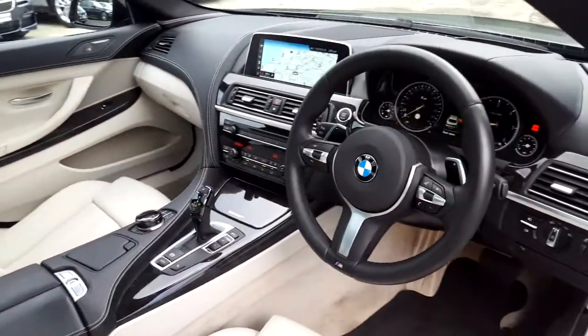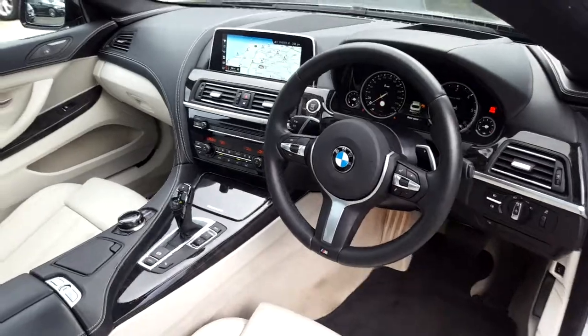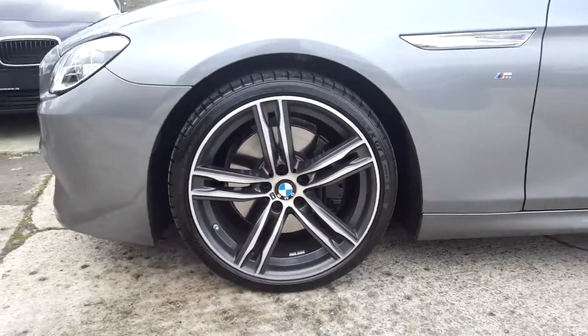Give you another look at the dash. 20-inch M double spoke alloys.